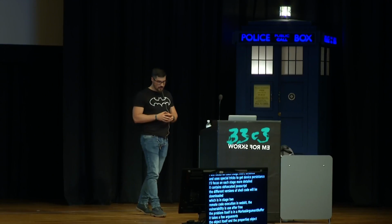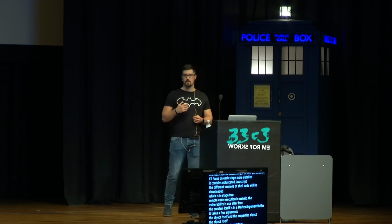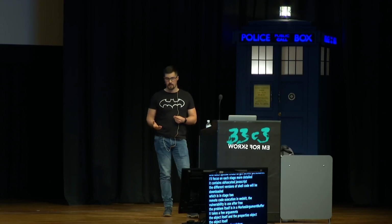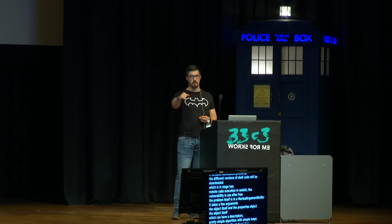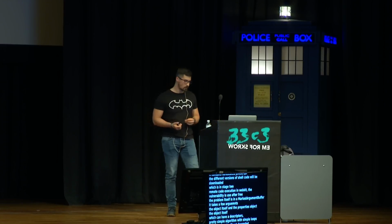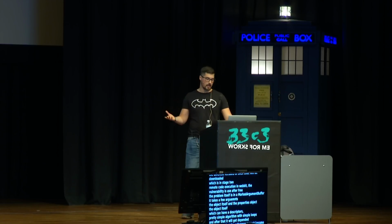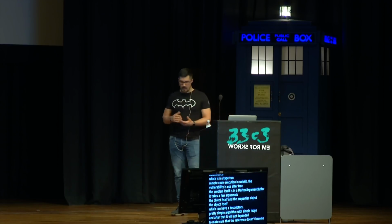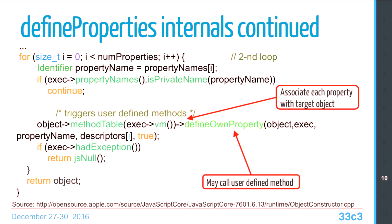To make sure that the references to property descriptors don't become stale, they need to be protected from being garbage collected. For this purpose, the MarkedArgumentBuffer is used. We see it at the very end, markBuffer append. So the MarkedArgumentBuffer prevents objects from being deallocated. And after each property has been validated and it's okay, defineProperties associates each of the user-supplied properties with the target object.